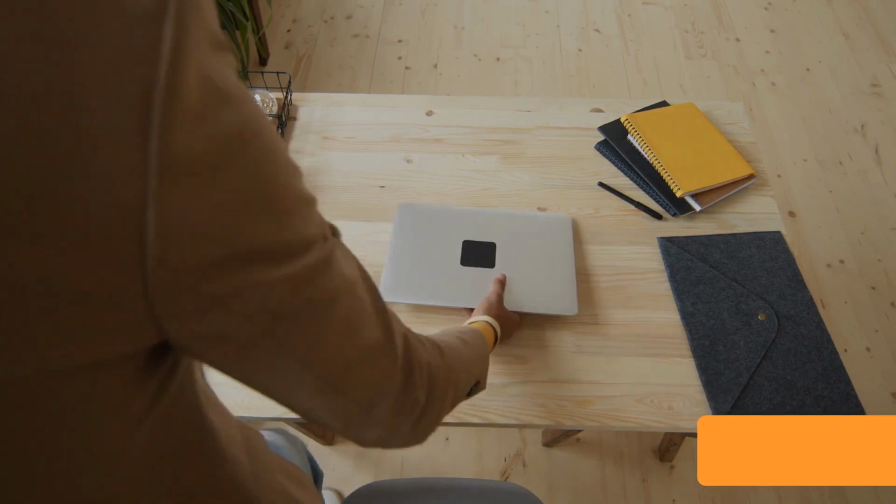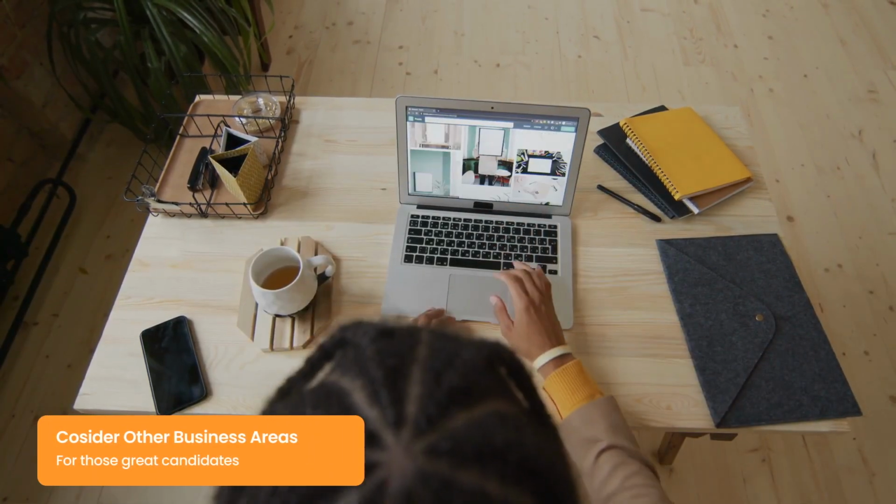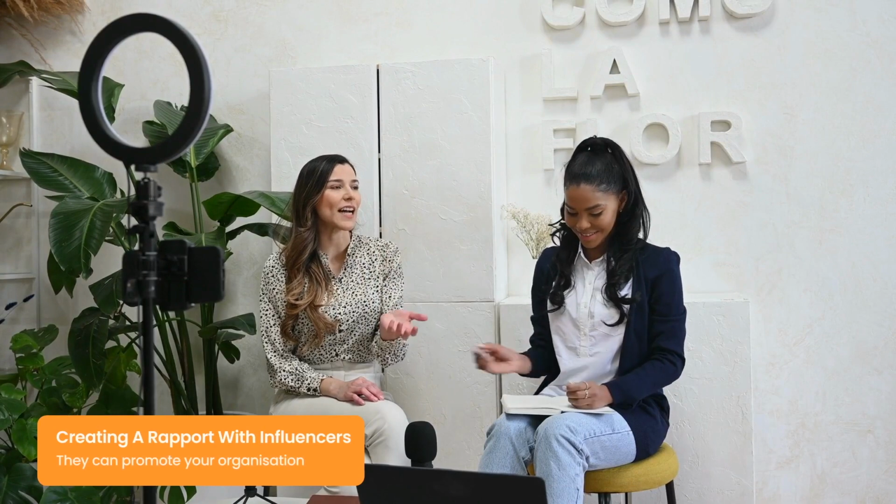When you find great candidates but don't have a role for them, consider other business areas where they might be a good fit. Create a rapport with influencers who can promote your organization and its values.